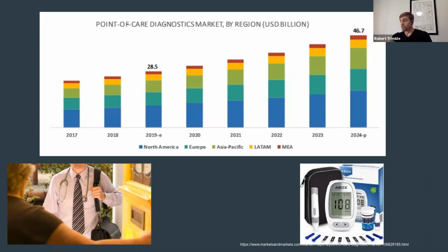So from a regional standpoint, North America did take the largest share of the point of care diagnostics market back in 2019, and that's generally owed to the growing prevalence of lifestyle diseases, an increasing number of product approvals, as well as government initiatives within North America.